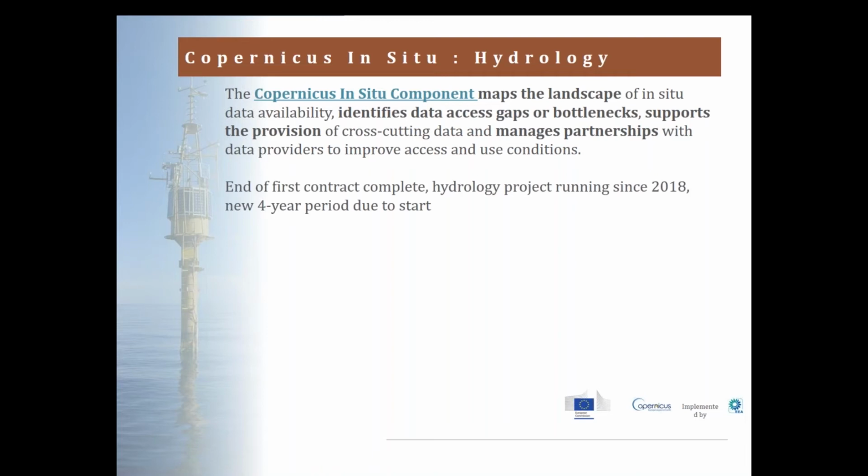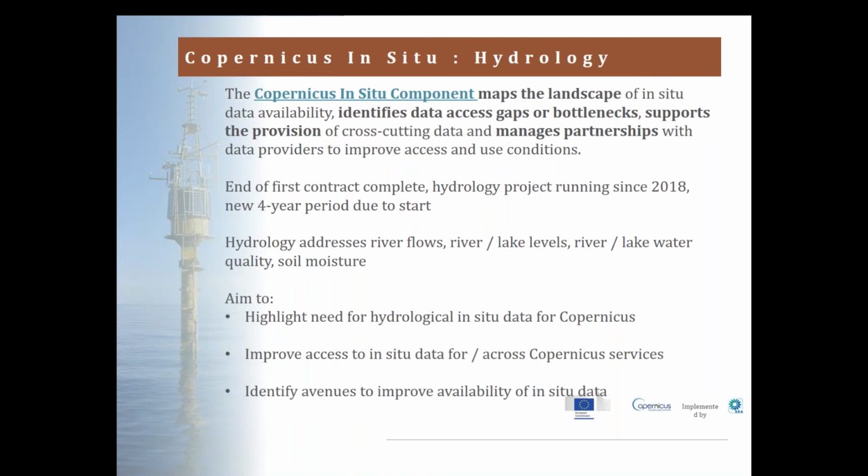As part of this, we've had a sub-project on hydrology. It's only been running for the last year and a half, but we're just about to start a new period on that. I've been leading this part of the project, focused on hydrology in situ data. When I talk about hydrology, that covers river flows, river and lake levels, river and lake water quality, and soil moisture. It's looking at where in situ data is used by the Copernicus services in those areas, whether there are issues with access to that data, whether there are issues with actual availability of that data in general, with the aim of highlighting where the needs are, improving access where we can through coordination work, and identifying avenues in future to improve the availability of in situ data.